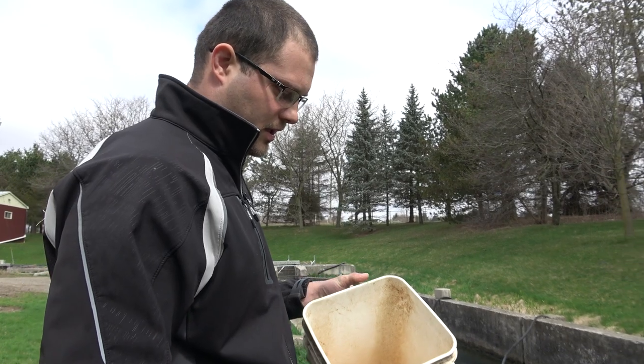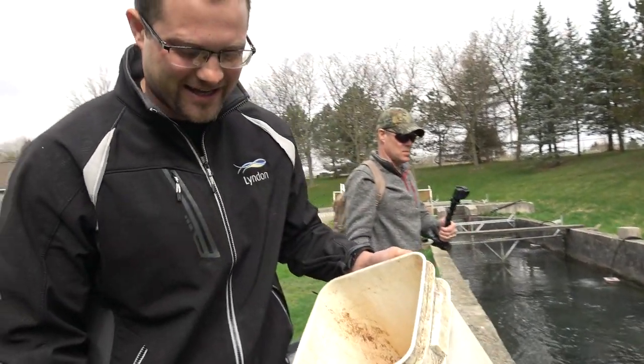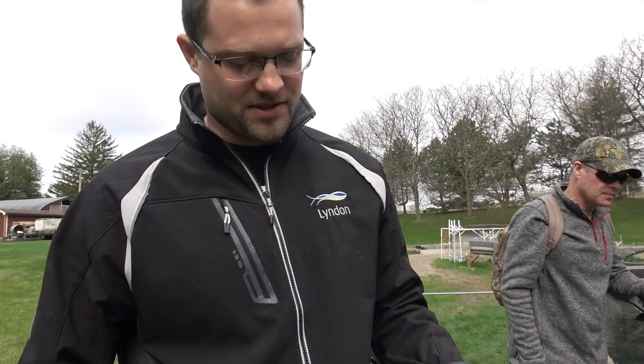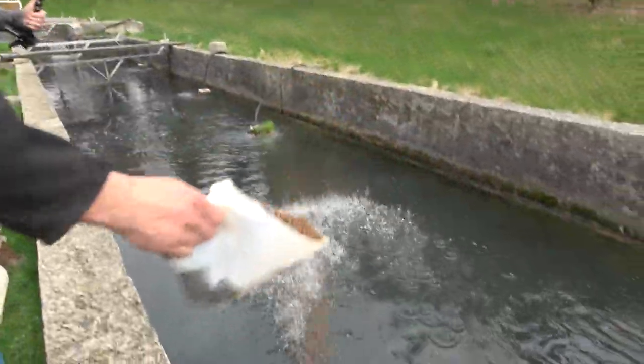That's the fish crack. This is the brood diets. This is actually made here in Ontario. So there's a company, Blue Water Feeds, that we've been supporting with our feed purchases for the last little bit here.